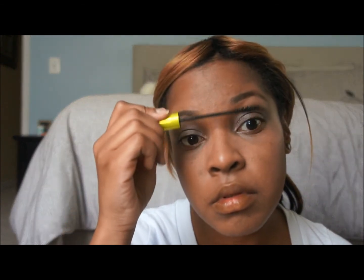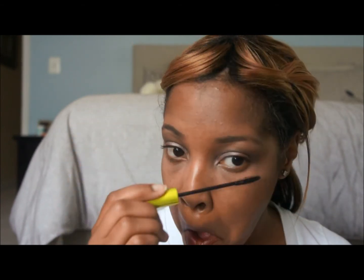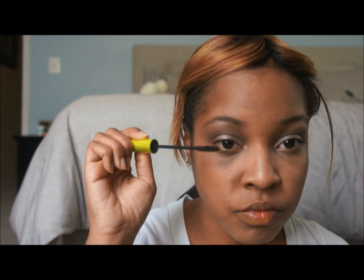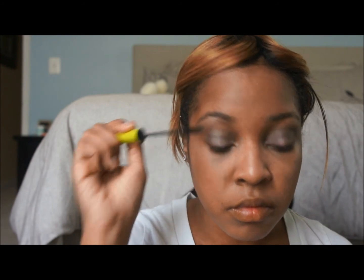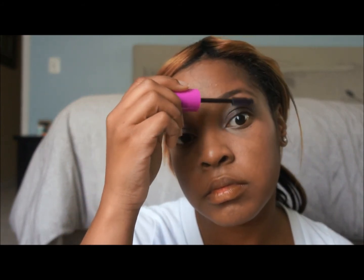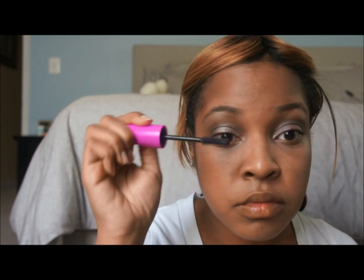Get those bottom lashes a little bit. I'm the worst when it comes to putting on mascara and eyeliner, but I am trying to work on that to get that together. And now I'm using the Rimmel ScandalEyes Show Off, and it also has a little bulb on the end which you can use to push your lashes up to make them flare out some more. I almost stuck myself in the eye, but you can use that to flick your lashes up to make them look false or give more of a dramatic effect.